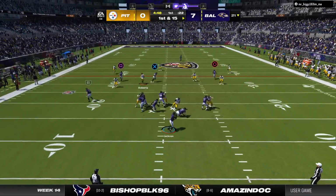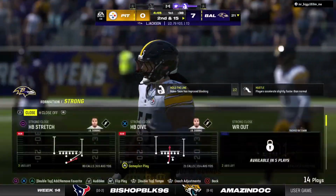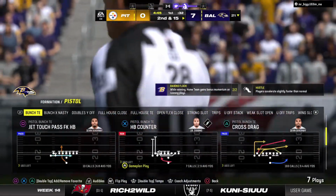Now Jackson, flushed out right. He throws it on the move, but can't connect as that falls incomplete. He was looking for his tight end, Mark Andrews, there, and that'll bring up 2nd down.